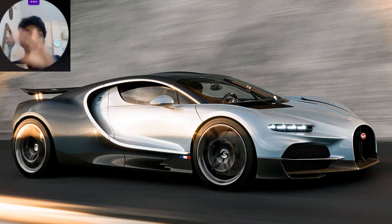Meanwhile, this packing more power, more technical stuff, still weighs in at less than a Bugatti Chiron. The proper number is yet to be revealed, but Mate himself has said that it is definitely lighter than the Chiron, and that is not all.